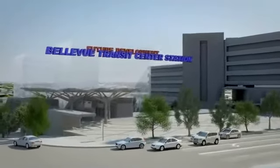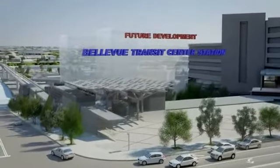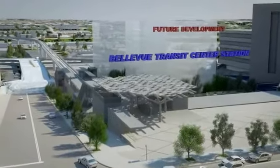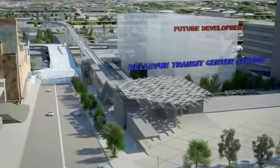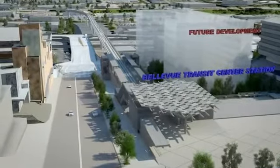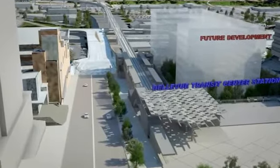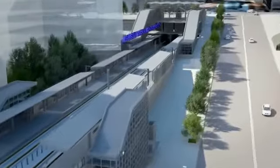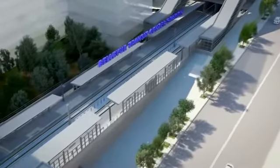As we turn east into the station in downtown Bellevue, we show the view from the bus transit center toward the light rail station. Adjacent to City Hall, a potential building has been ghosted in to reflect future development possibilities. The Bellevue Transit Center station will be located at Northeast 6th Street, with close proximity to the existing bus transit center and downtown Bellevue businesses, residences, and shopping. The station has entrances on the east side of 110th Avenue Northeast and on the west side of 112th Avenue Northeast.